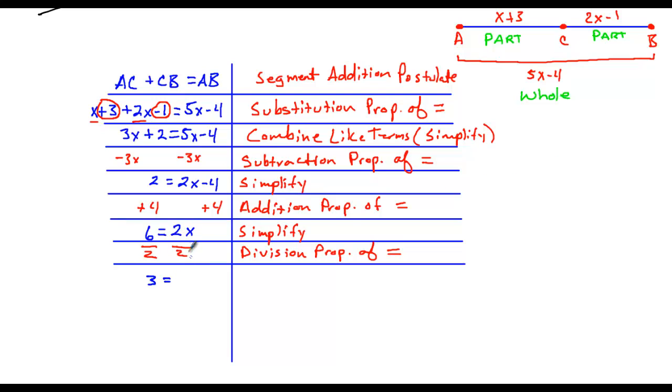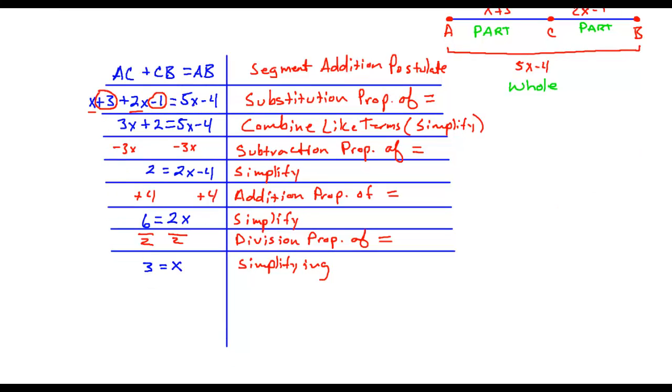So 6 divided by 2 is 3. 2 divided by 2 cancels out because it's 1. So we just have 1x left. So x equals 3. Now, how did I go from this to this? I could have just left 6 over 2. We all know that's 3. So that's just another case of basic simplifying. And we're almost done.